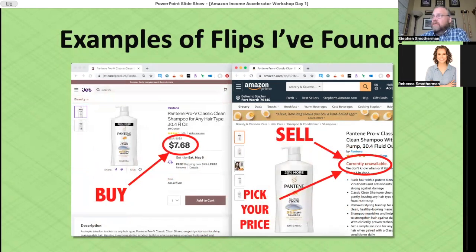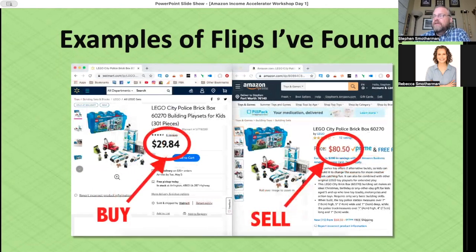This is my favorite: buying something online that is sold out on Amazon. It's almost like I could pick my own price. Obviously, if I put $200, no one's going to pay $200 for some shampoo. I mean, maybe they would, and there are ways to actually know if someone purchased it for a crazy amount. We'll talk about that on Wednesday, I believe. But there are just lots of opportunities out there.